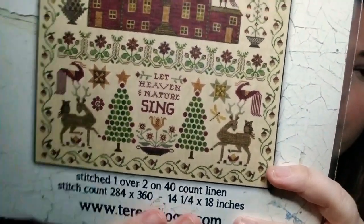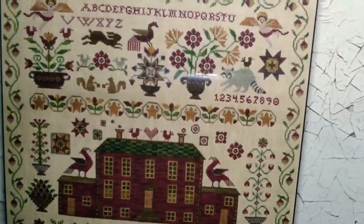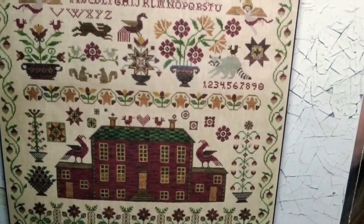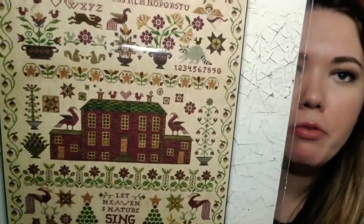So whenever I get around to stitching this, but oh, that house is gorgeous. And the little raccoon on the top. Clearly, I've always loved foresty type animals. I grew up in New Jersey, and despite what people think, it's a super foresty state. So I kind of grew up in the forest, or a foresty area.